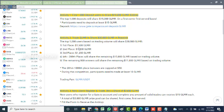First place wins 1,500 GLMR. Second place prize is 1,300 GLMR, and third place prize is 1,200 GLMR. Fourth to 200th place will share the remaining 15,000 GLMR based on trading volume. The remaining 800 winners will share the remaining 11,000 GLMR based on trading volume.